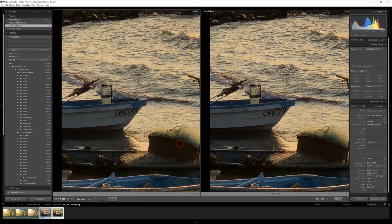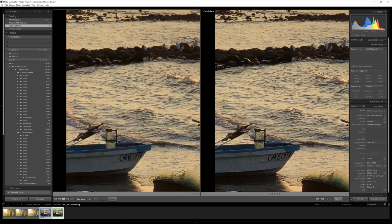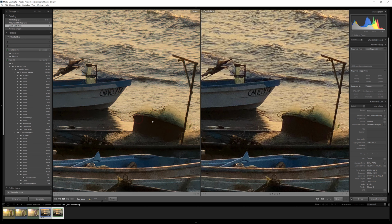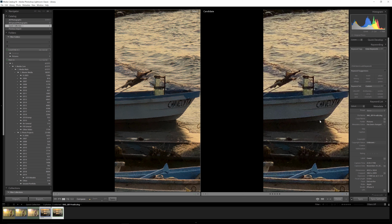Let's come in 2:1. Now you can see here what's happened is there's really not more detail, right? And remember, I put it kind of in high mode to really reduce noise and artifacts because this is a mobile image. There's quite a bit. To be fair, it's done pretty good here, but this is certainly not a raw file. If you notice the boat here, right?